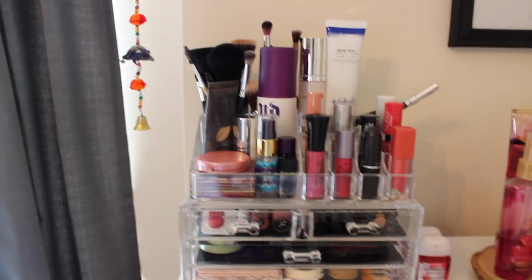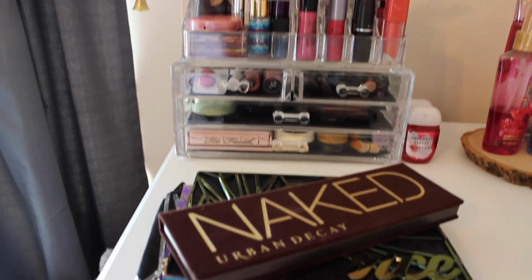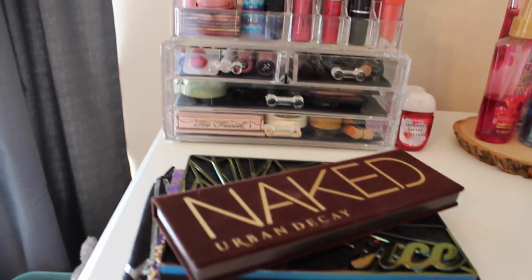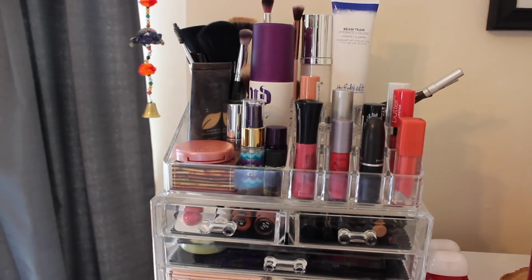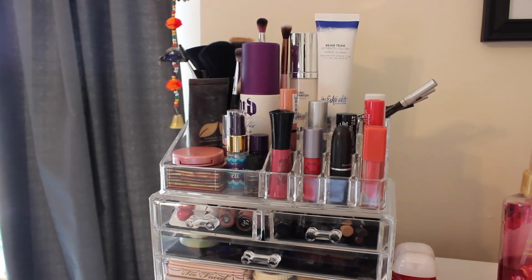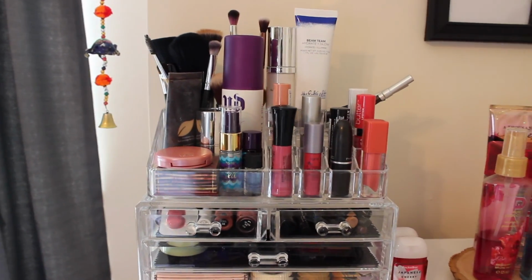Here is where I keep my makeup, and I'm not going to go all through it. If you want a makeup collection, I can do that for you. Since I've gone more minimalistic, I used to have a plastic tub of makeup and I downsized a lot.